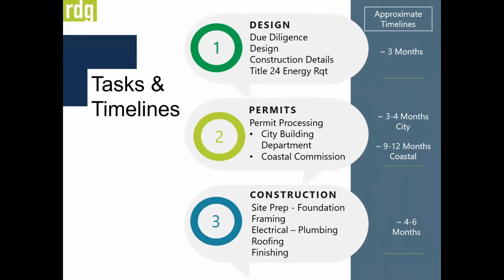If you're in Coastal Commission, we do a lot of Coastal Commission projects, absolutely takes longer. We have heard that City Council is going to be voting on, or at least discussing, Coastal Commission and ADUs, but that may happen in the fall, and it's definitely still unknown what impact that is going to have on the Coastal Commission fees and process with your construction.